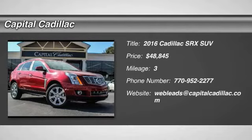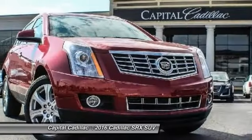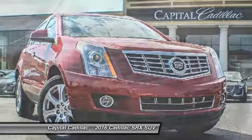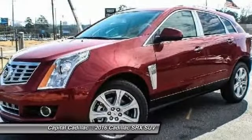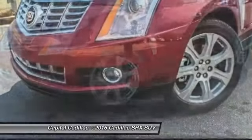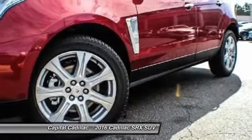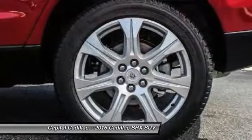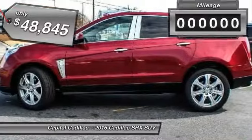2016 SRX. The Cadillac SRX is beautiful from every angle. For driving enthusiasts, there's track-tuned handling, advanced engine power, and the added confidence of available all-wheel drive. Luxury lovers will delight in the new stylish handcrafted cabin. And for technology lovers, the list of high-tech features is just too long to list and is priced below $50,000.